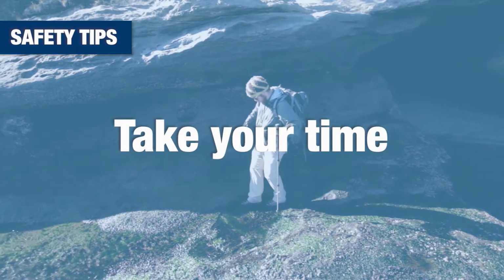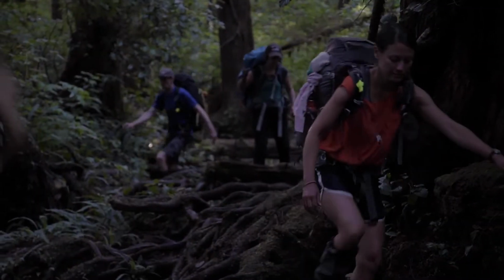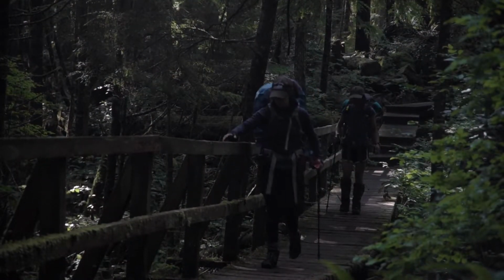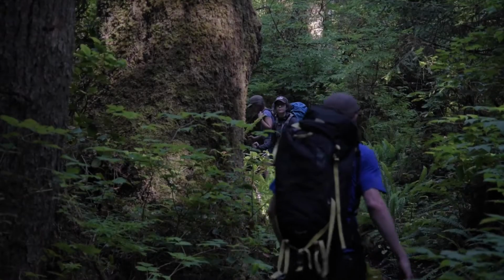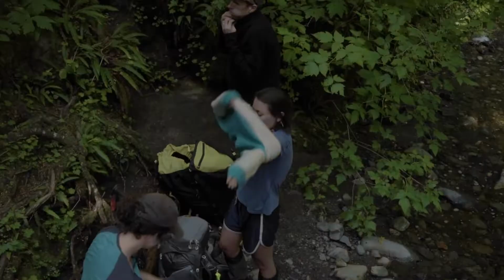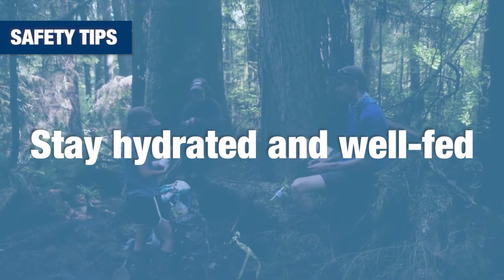Move with caution, take breaks, and set reasonable travel expectations. Accidents happen when people are tired or moving too fast. Always assume terrain is slippery and hike at the pace of your slowest group member. Stay warm and dry. Injury and hypothermia happen more easily in cool, rainy weather, which is common on the trail, even in summer. Keep hydrated and well fed.